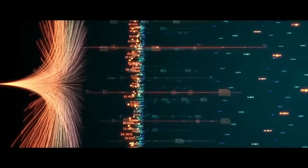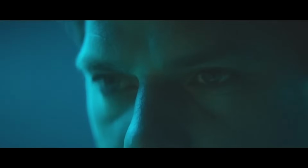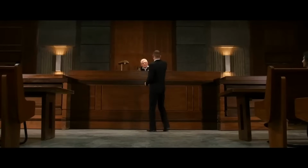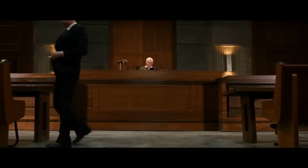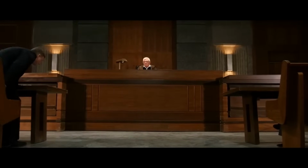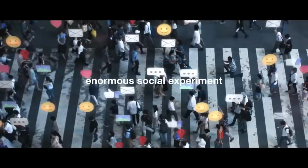Using an algorithm for determining an appropriate jail sentence might one day make sense, only if there's a human deciding whether or not the generated output is sensible or not. One of the main problems with Eric Loomis's case is that the judge didn't question the algorithm's recommendation. He simply accepted the supposed objectivity of the machine and sent a man to prison for a crime that didn't warrant it.